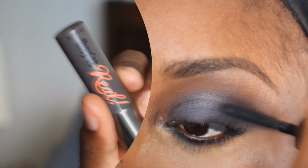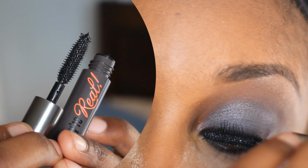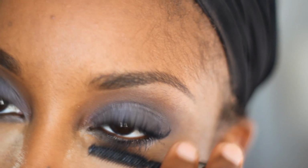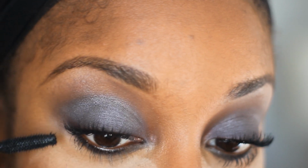For my lashes, I'm gonna use the Benefit They're Real mascara. This is actually, I think, my first time using this mascara on its own. I usually like it paired with another one, but not bad at all. Around here, we like the lashes clumpy and chunky, honey.